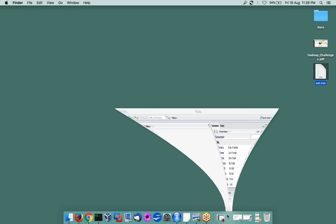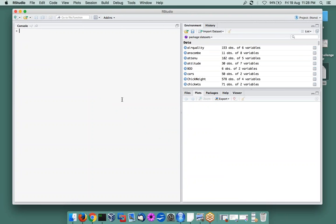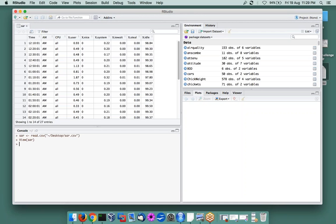What I can do is quickly upload this sar file into RStudio to see what is going on in my cluster. For example, sometimes looking at the numbers in the log does not make sense, but if we can quickly graph that to see how my nodes are performing at that given time, I can do, let's say, read.csv, and I can read that path slash desktop slash sar.csv. Let me check whether it's loaded. I say view, and then I say sar, right? I can see that file.